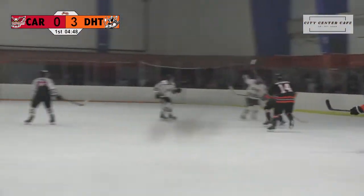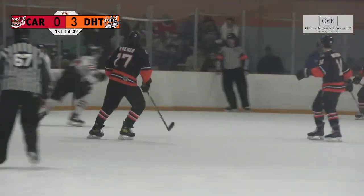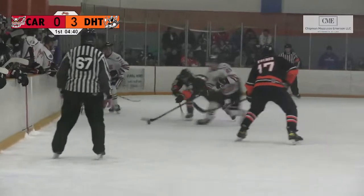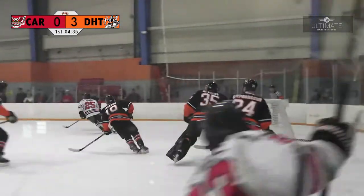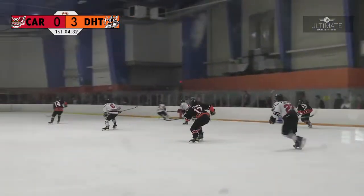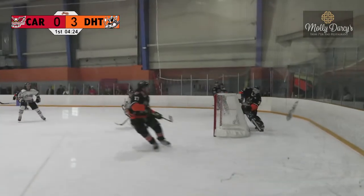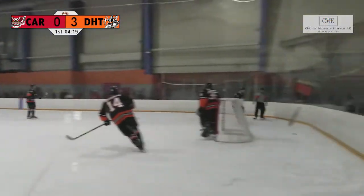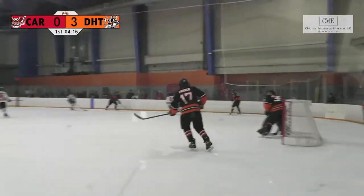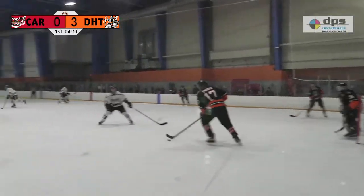In the neutral zone. Hat-Tricks carrying into the offensive end. Through center on the right wing. It is tipped into the Danbury zone. Skied high over the net and tipped out to center. Ojic in the offensive zone is upended, and it's served right back to the Hat-Tricks end up the far side. Tipped by White Duck and in his own end. 4:10 to go in the first. 3-0 Hat-Tricks.